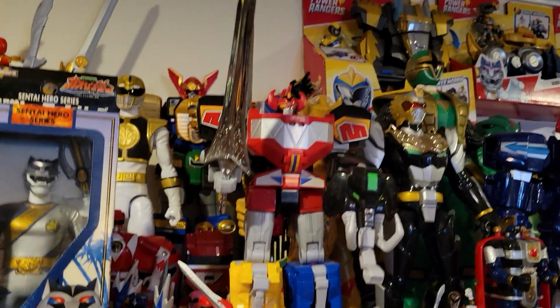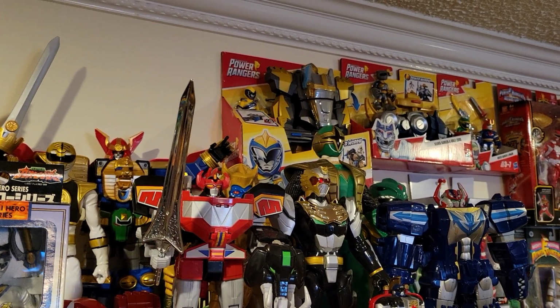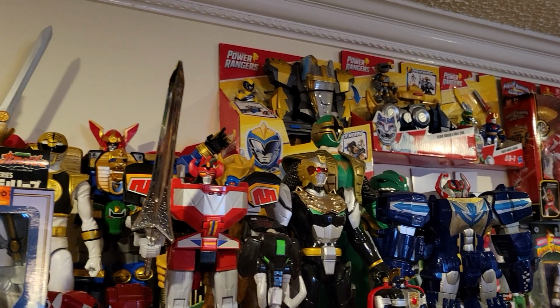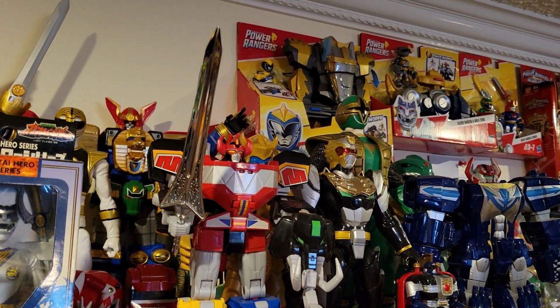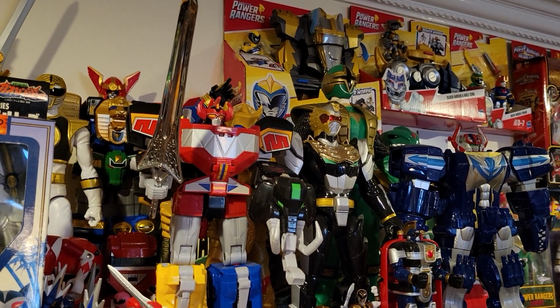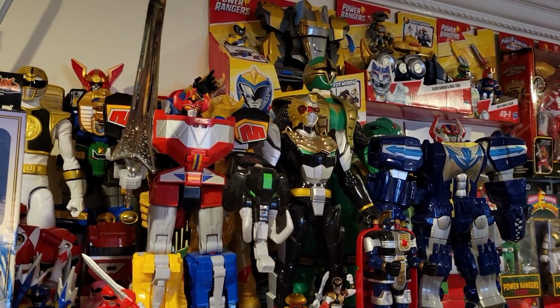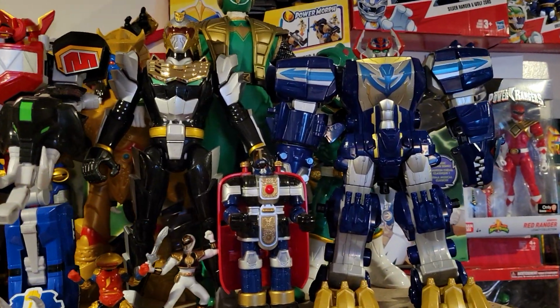I've got the Zeo Megazord that was somewhat recently released by Hasbro. That one does not transform or divide into the separate Zords. It's just one big Megazord. And I'm pretty sure I got that one on sale. Those kind of things I usually wait to see if the price drops.